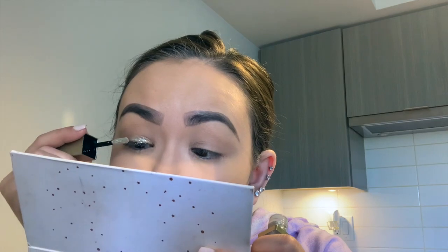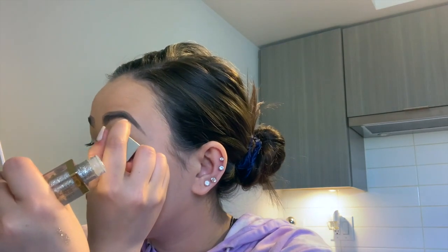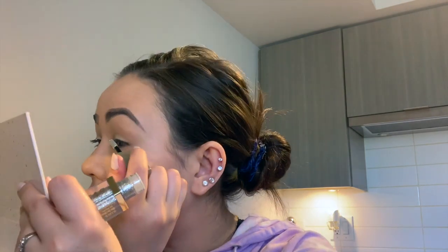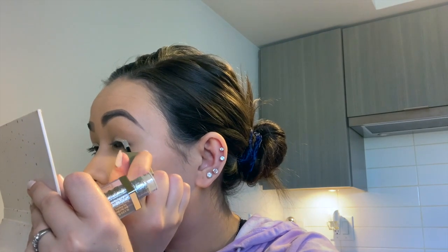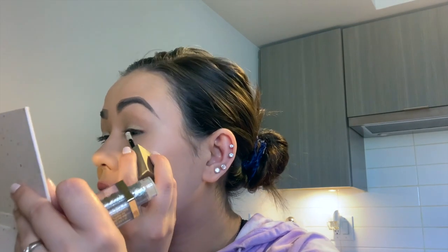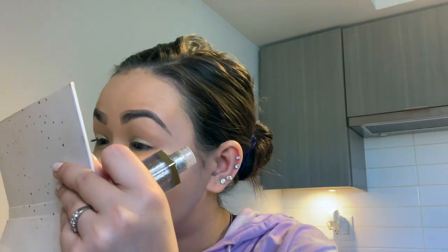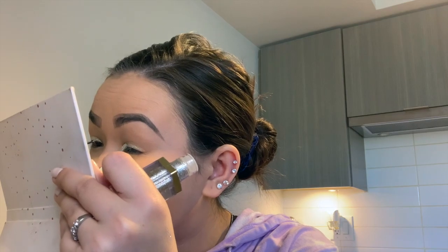Shit, I got it on my lashes. Oh, whatever. Look at that. It's so pigmented. It's such a beautiful color, you guys. And I love how universal these are. You can just apply it by itself. You can apply it on a smoky eye, a super blinged eye. But not really for this look.